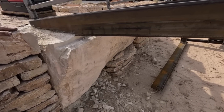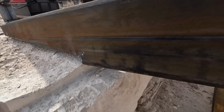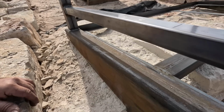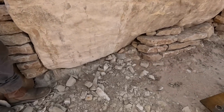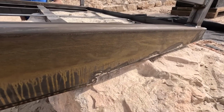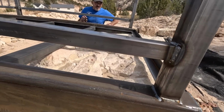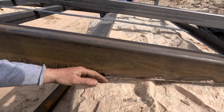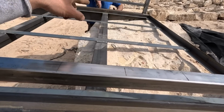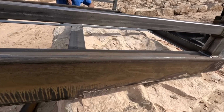Fell right into place. You can just tell this rock isn't flat. We saw cut, this came way up. We cut that, chiseled that out, but it's just not a flat rock. So it hits where it hits. That's kind of what we figured it would do. Just kind of hits there, hits there, hits in there. A couple of spots. What we have to do is just grout it after we get the bridge back from powder coat.